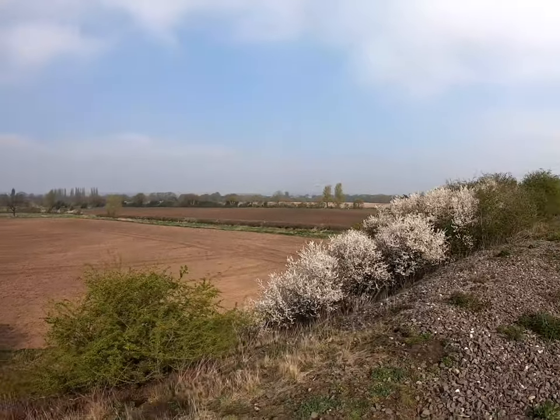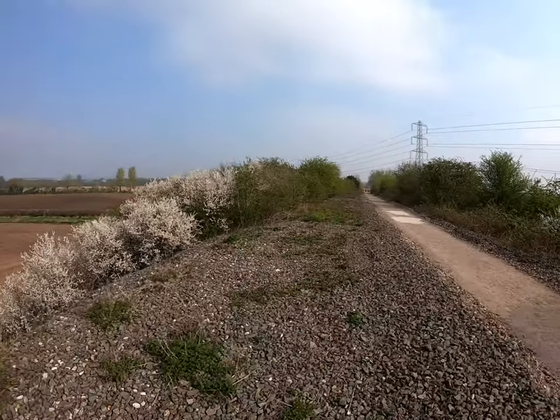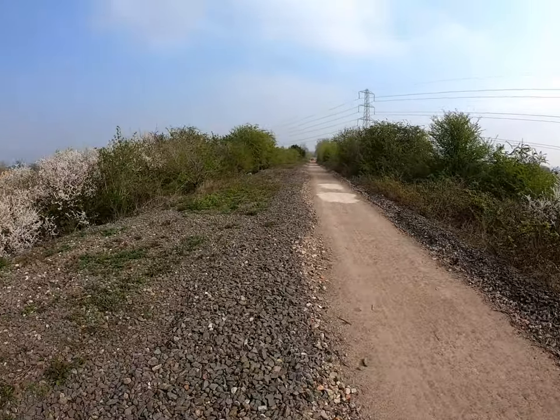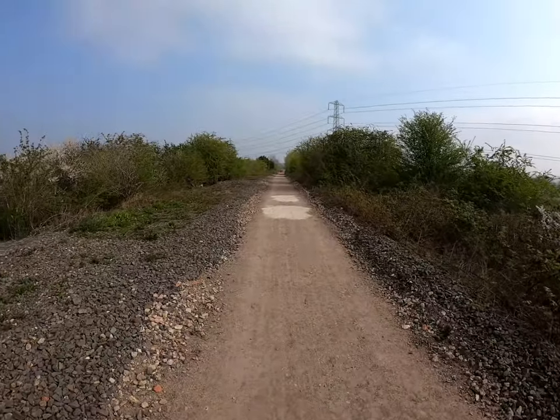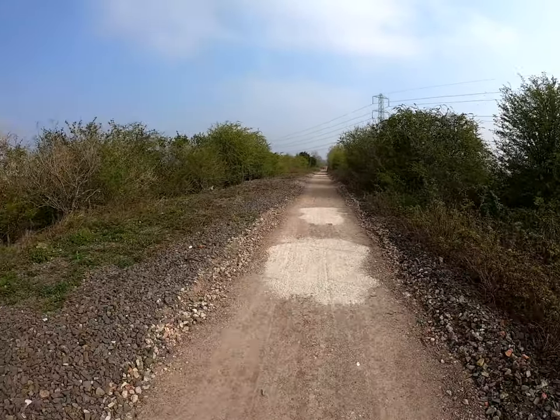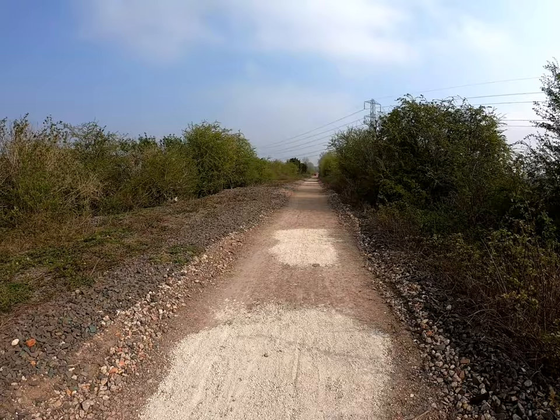Almost at the finishing line now. I can see security fencing in the distance, which is going to prevent us from going any further. We'll follow the path as far as we can go.